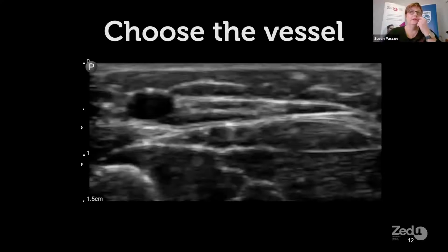Then it's a case of choosing your right vessel, or choosing the easiest vessel. You want the biggest target, and also the target that has got less danger lurking. So in this example, again, the radial artery with the radial veins, the vena comitantes here, the paired veins either side. Yes, I could go for one of these tiny veins here, but there's this big superficial vein over here that's much bigger, much easier to put a catheter in, and is further away from the artery, so poses less risk.